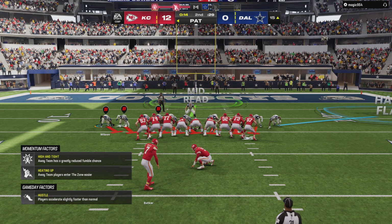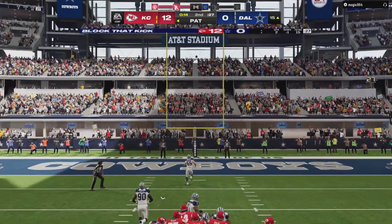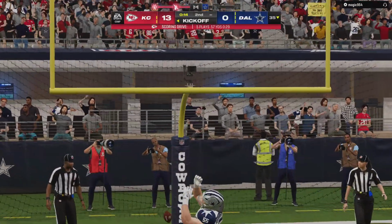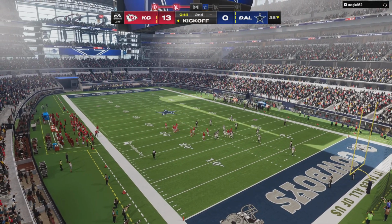Harrison Butker is on for the extra point. And he's got it to make it now 13-0. Makes the score Chiefs 13, Cowboys nothing.